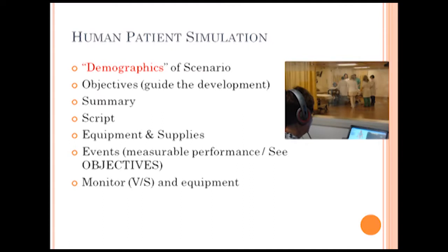But if you give me a simulation recipe here, I can help you design. You're the content expert. You want to come to me with your objectives. This is what I would design to assist you to take those objectives and that participant learning and translate it into building a scenario for you.